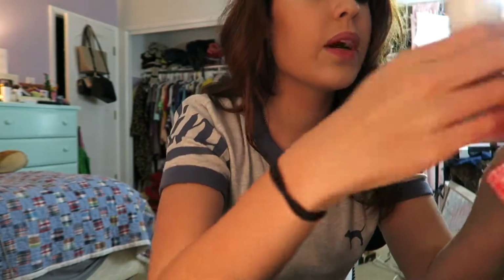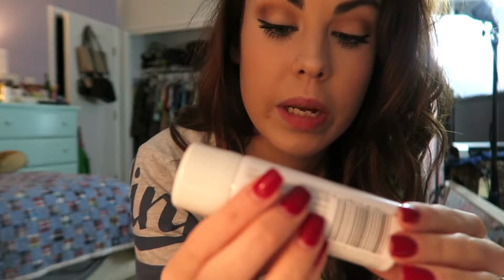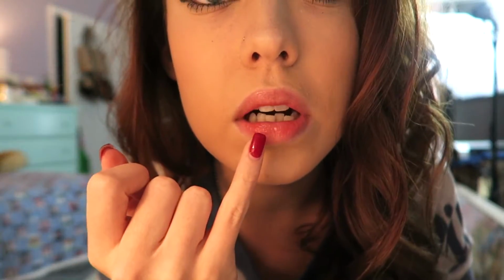All right, and then next in here we have a hairspray, which is the Professional Sebastian Shaper Plus Touchable Extra Hold Hairspray, which I love. I love hairspray. You can never have too many. This is burning. Guys, this is burning my mouth. Like, it burns. I wish I was kidding. It's burning.